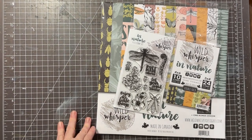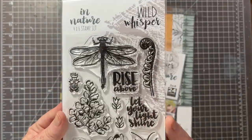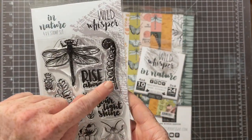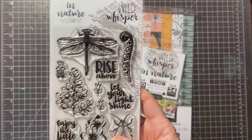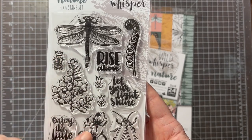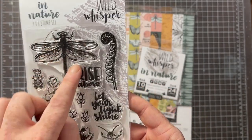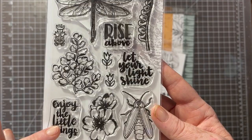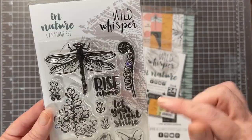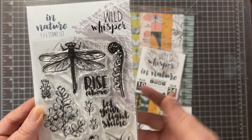So those are all the flare. Then we have the stamp set. I love this stamp set. I love this little fern. Oh, it's so cool. I love these little floral pieces. I even love the bug. I love the little dragonfly. It says things like, enjoy the little things, let your light shine, rise above. It's so pretty. I can't. I need to play with that first because it's so cool.